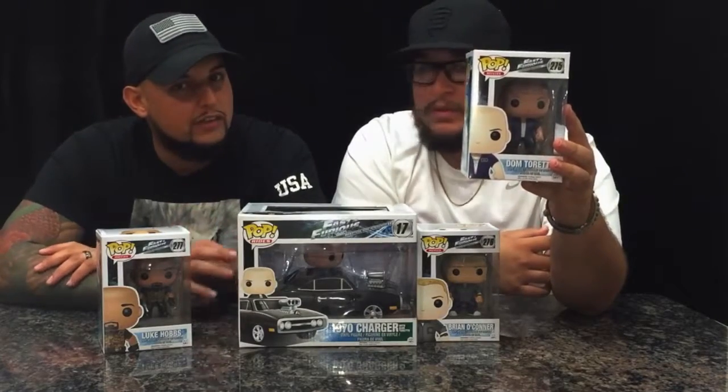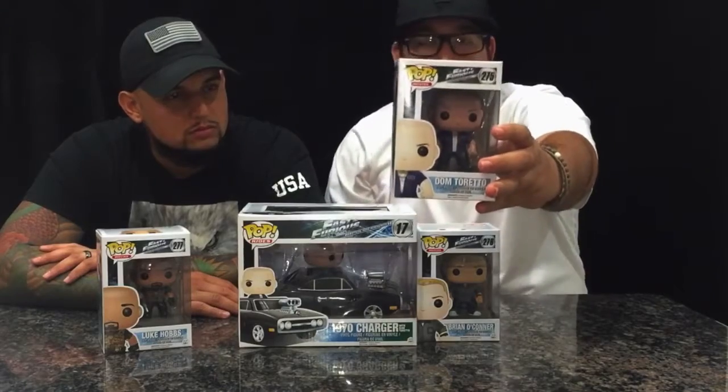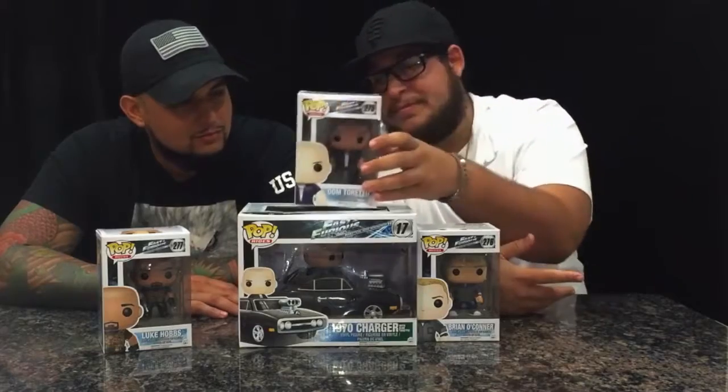But they have his chain that Letty gave, and that chain is very symbolic in the movie, and it goes a long way from the movie. And overall, it does look like Vin Diesel. Yeah, so you look at it and you can tell who they're basing it off of. His button up says Toretto, which is obviously his last name, and I personally like this one a lot. To me, it's one of the most realistic ones. I mean, then again, Vin Diesel's bald. But you can tell in the eyes, he looks like a badass too.